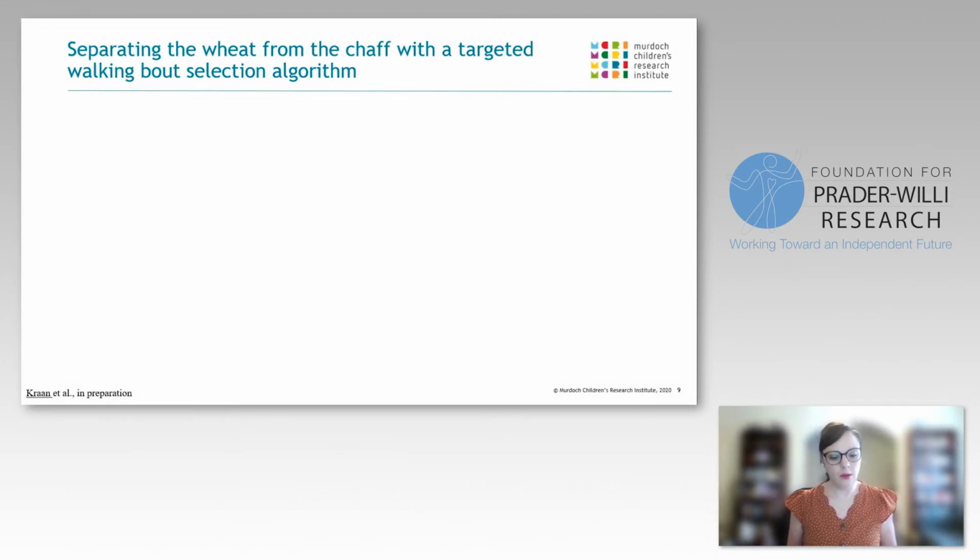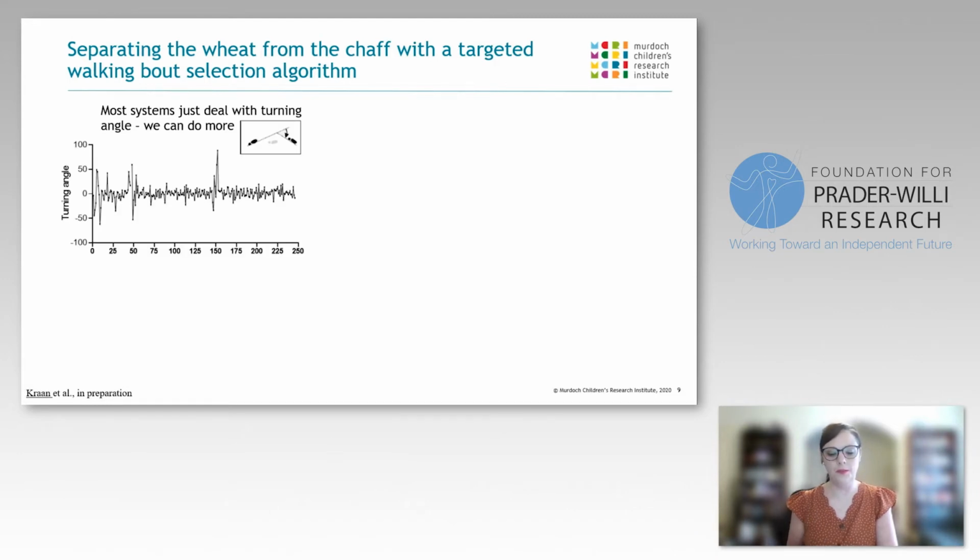Second, we are working hard to separate the wheat from the chaff with a targeted walking bout selection algorithm. None of this will work if we can't manage our data exports. They're currently too complex and overwhelming for non-experts. So most sensors will come with a sort of black box system, which you can typically take out the part of the walk where the child is turning. So it just gives you all the steps that were straight.